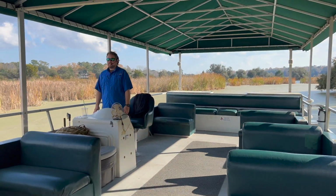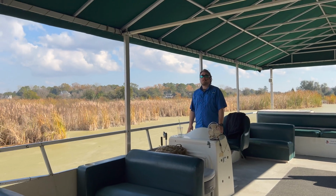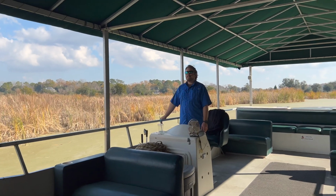So just be aware of those cheap imitations. You will know it by the price tag. It's a yellow canvas bag. Yellow canvas bag. If you want to try it and you don't want to shell out $20 for that bag of rice, go out to eat downtown.